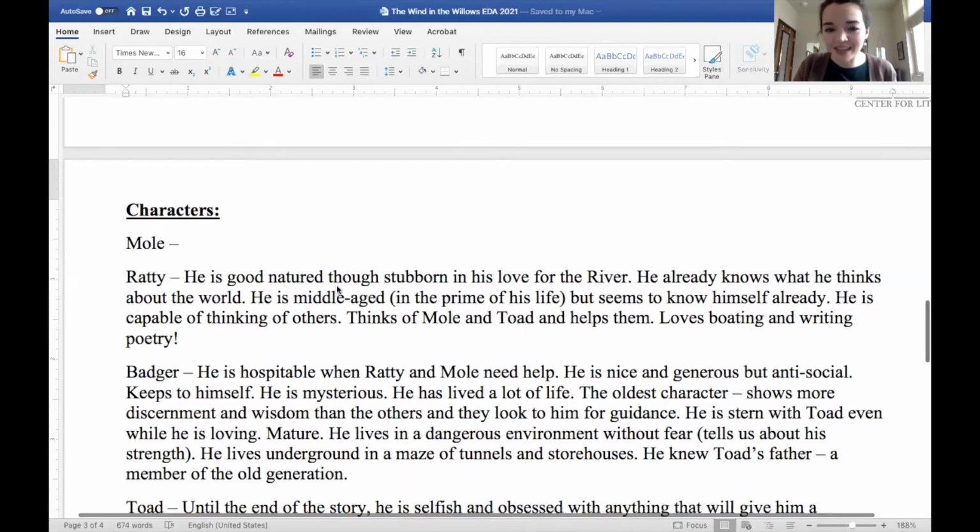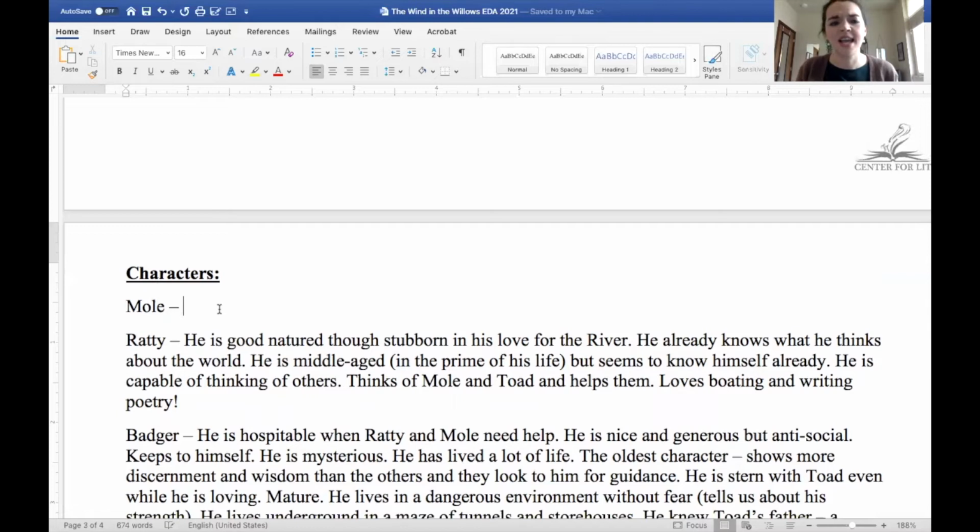Very good. All right, we do have one more character before we can turn to our plot chart, and I am glad that we left him for last because he is in the running as one of our protagonists for sure. But who can tell me a little bit about Mole? It will be sort of review because his setting is so wrapped up with his character, but Evangeline, will you get us started and then I'll call in a couple more?